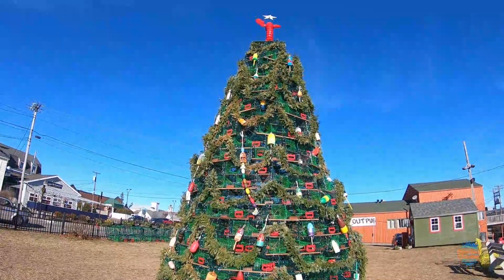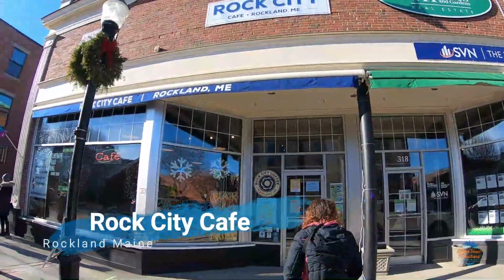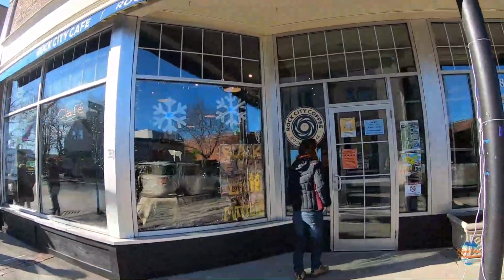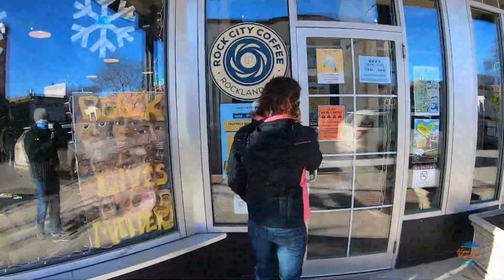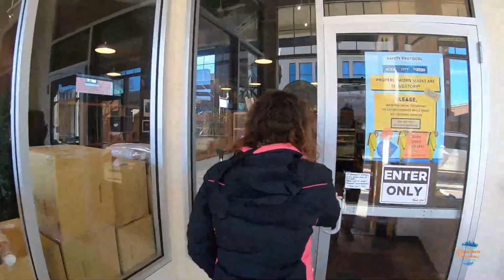All right, guys, so Simone thinks that she's freezing to death, so we've stopped off at this coffee place to try to warm her up here a little bit. The Rock City Coffee in Rockland. We got our morning chai and morning coffee for Simone. See if we can find some place open here along the main drag here in Rockland and show you around the town a little bit.